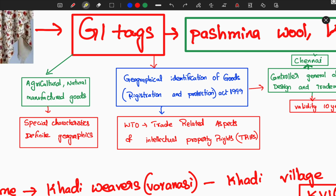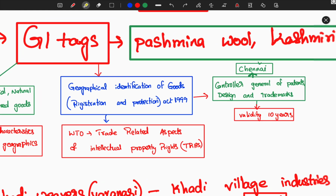Who provides it? From a polity perspective, the Geographical Indications of Goods (Registration and Protection) Act was passed in 1999 in India, which comes under the WTO's TRIPS agreement, Trade Related Aspects of Intellectual Property Rights. Based on that, we provide a geographical identification for special goods. It is the Controller General of Patents, Designs and Trademarks who gives these GI tags. The office is located at Chennai, and the validity of a GI tag is not a lifetime. Its validity is up to 10 years.